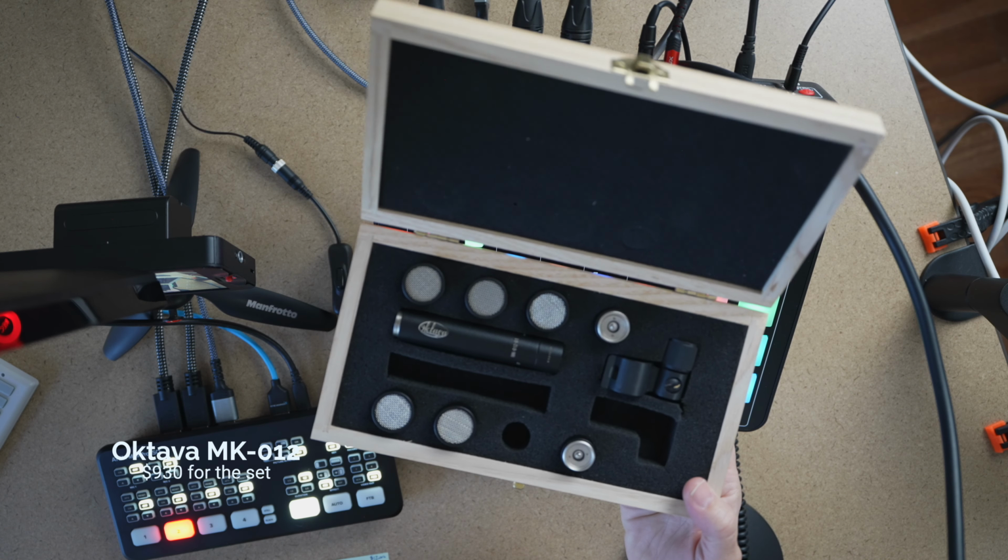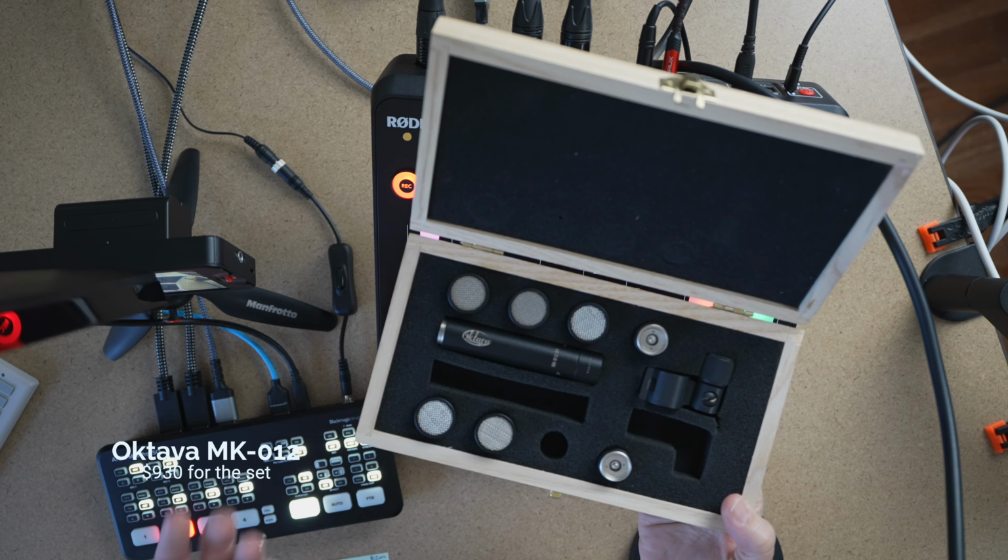All right, right now you are listening to the Oktava MKH. So these microphones are cool because if you look here, they come in sets. I bought mine in sets. You can buy them individually, but I bought this set because during the manufacturing process, they'll configure these to be exactly the same. So regardless of what microphone you're using, they sound the same.